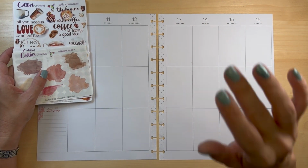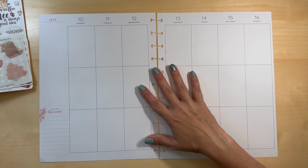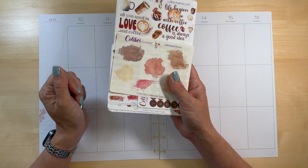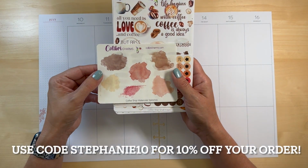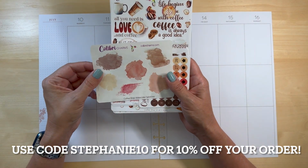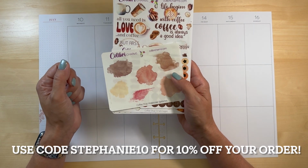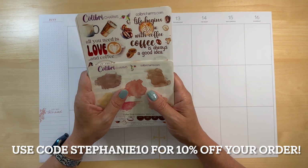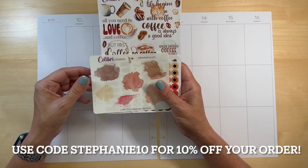My name is Stephanie, and today I'm going to be decorating my big happy planner for the week of July 10th through the 16th. And I'm going to use the new coffee shop stickers from Colibri Charms to decorate. And I'll show you all the different sticker sheets that you can order that go with this theme. There are also charms that go with it. I have not dug out all the charms that I already have to see which ones are still available, so I'm just going to show you the stickers for now.